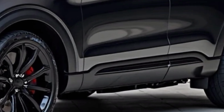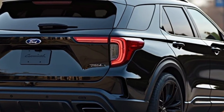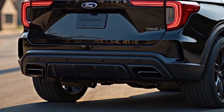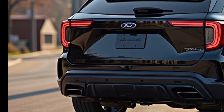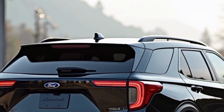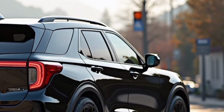The 2025 Ford Explorer sticks with its bold and rugged look but refines the design to be more modern and sleek. The updated front grille, sharper LED headlights, and aerodynamic lines give the SUV a strong road presence. Inside, the Explorer has received some smart updates as well.